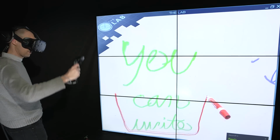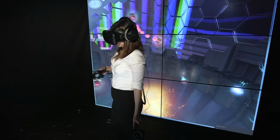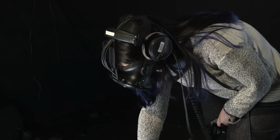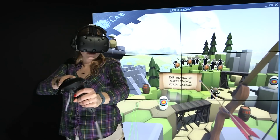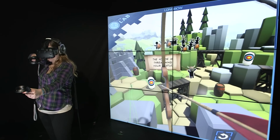But what the Vive offers in exchange for all this feels like something from a science fiction movie. This is virtual reality in which you can walk around and interact directly with objects using your hands, or at least the controllers in your hands. And the tracking on both the headset and the controllers is close to flawless. Oh my god, this is so cool!